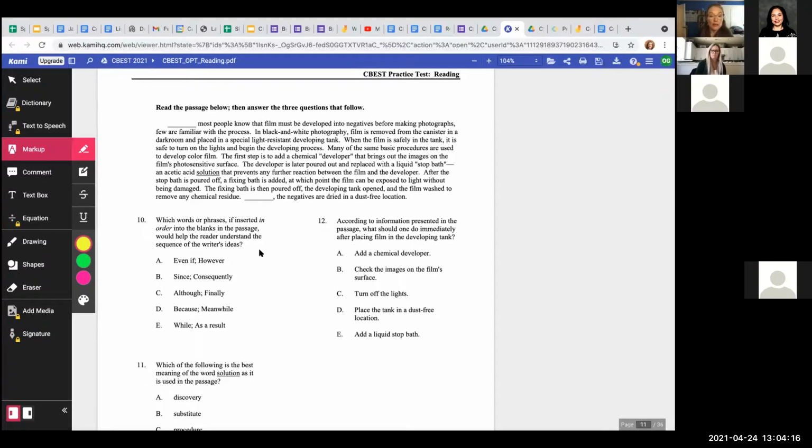Okay, so here we go. We've got another one of those blanks again, where you're going to have to fill in the blank. So we've got to think about it for a second. Blank, most people know that film must be developed into negatives before making photographs. Few are familiar with the process.